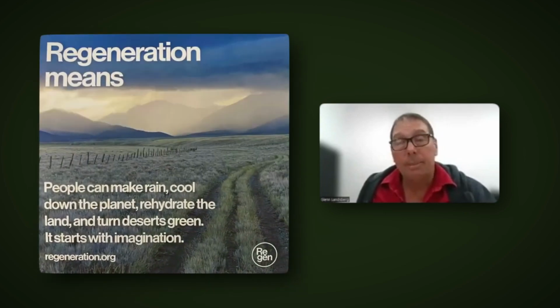Last slide, it's from another regenerative agriculture group, but it's just a fantastic slide. People can make rain. We can cool down the planet, rehydrate the land and turn deserts green. It just starts with imagination.